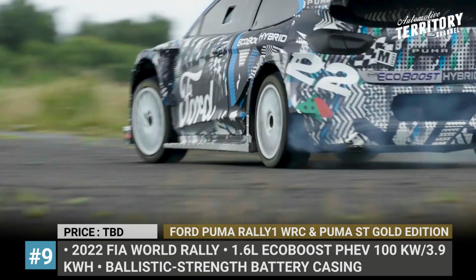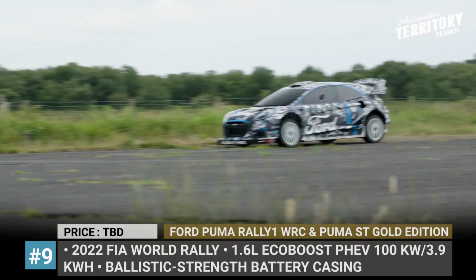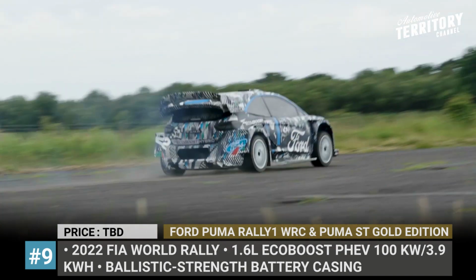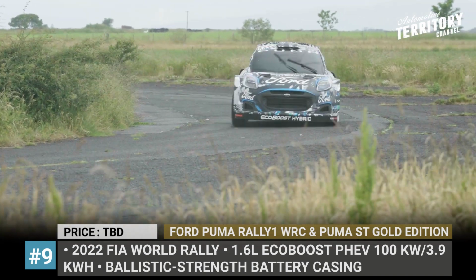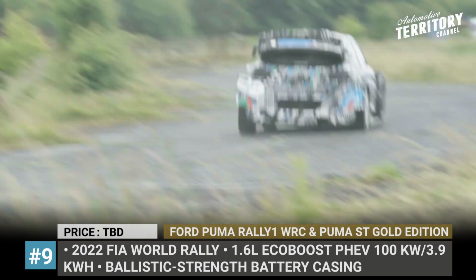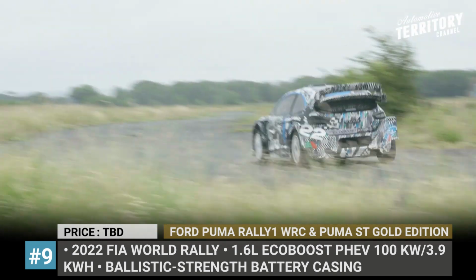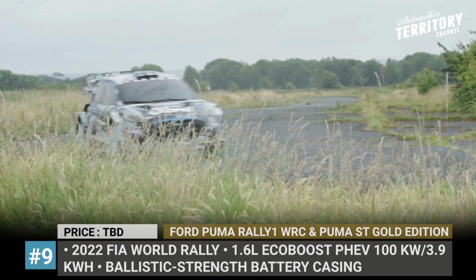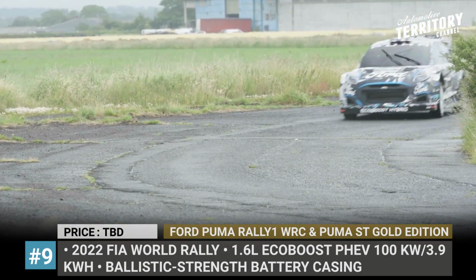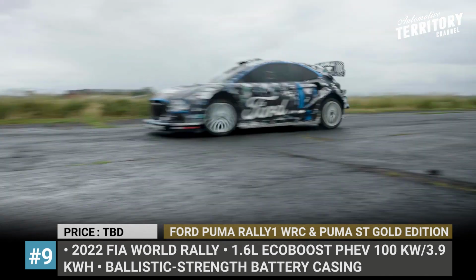The Puma Rally 1 replaces the 1-liter 3-cylinder EcoBoost mild hybrid with a 1.6-liter PHEV boosted with a 100 kW motor and a 3.9 kWh battery. The electric components weigh around 200 pounds. The battery is protected with a ballistic strength casing and is liquid and air-cooled. Its recharge time is around 25 minutes. In addition to the improved efficiency, this Puma will be juiced with a fossil-free fuel.